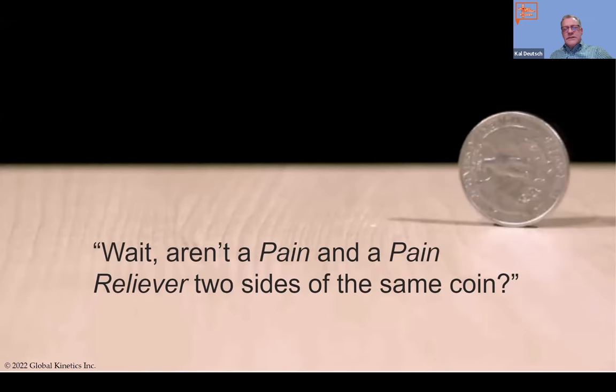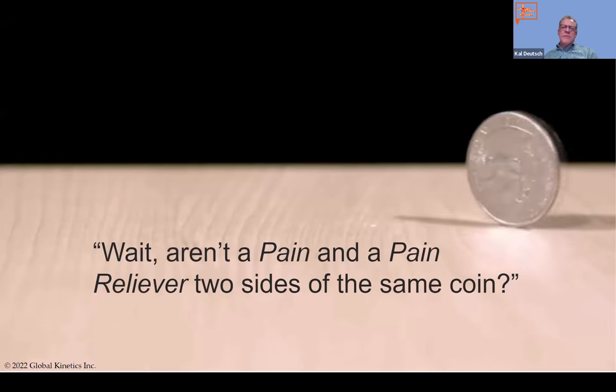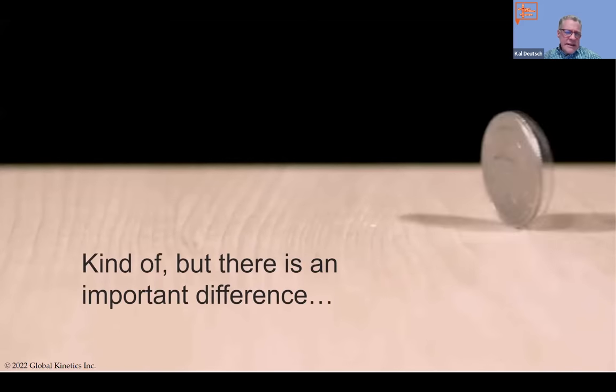So this is typically the time when somebody says, well, you described a pain and then you described a pain reliever. Aren't those two things really just two sides of the same coin? I mean, aren't we talking about the exact same thing? Yes, but there's an important difference: if you start with the product to define the pain reliever, it is effectively a solution in search of a problem.